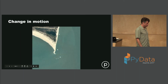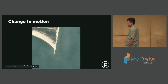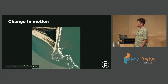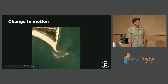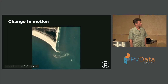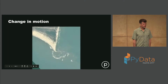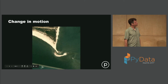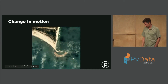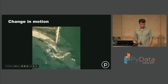one quick example of what you can see when you have many images sequentially. This is a series of images, I believe it's 33 individual images taken over a few month period. This is just off Cape Hatteras, North Carolina, and showing the formation of a new island earlier this year. So these are the kinds of things that we aim to be able to see and bring out with our data.